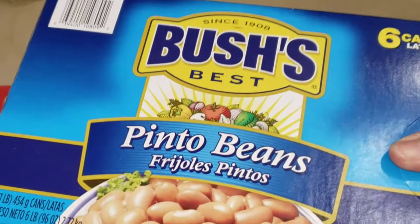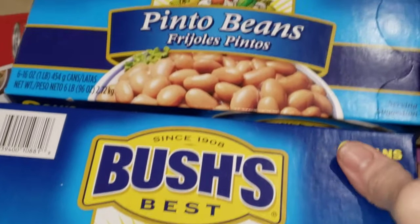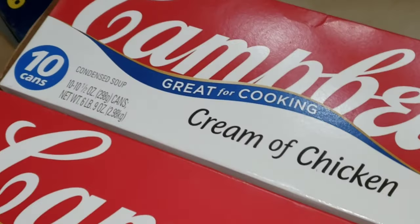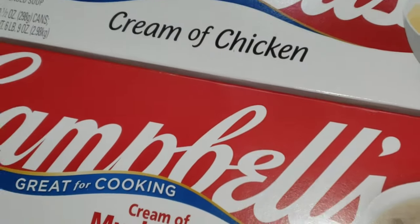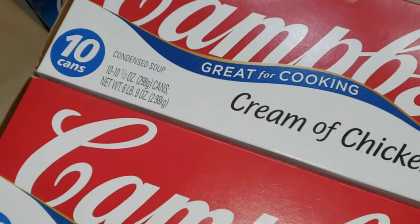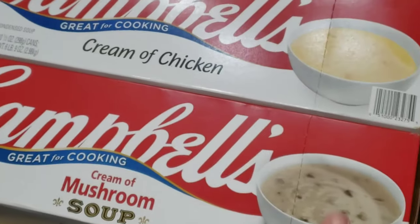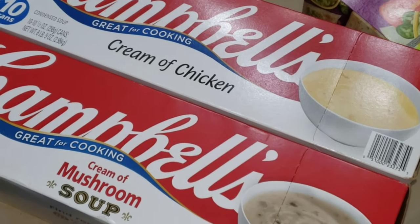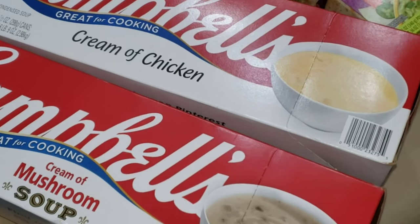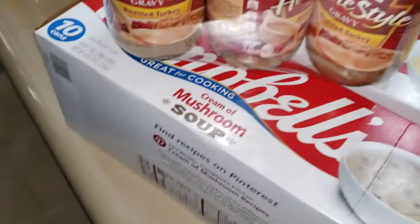And we went ahead and got some pinto beans and some black beans. There's 6 cans in each box for $4.88. We picked up the cream of chicken and the cream of mushroom, boxes of each. There's 10 cans in each box, the Campbell's. And this is just, I think, a really good idea to have on hand just for who knows what, but it'll last a while. And these are each $8.32 a box.